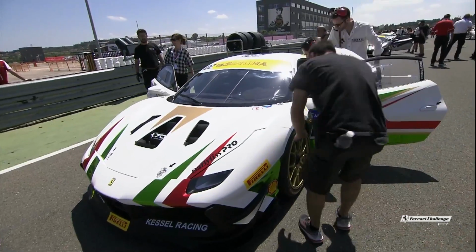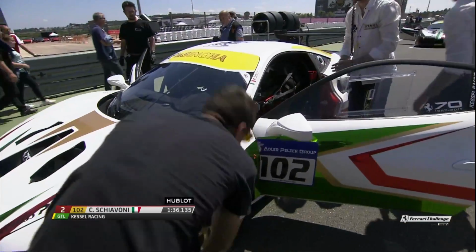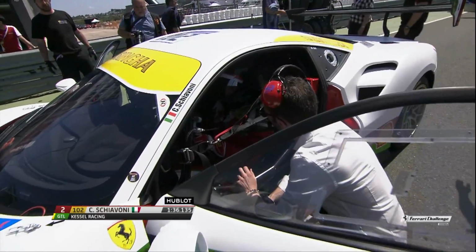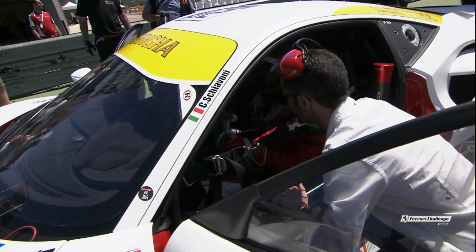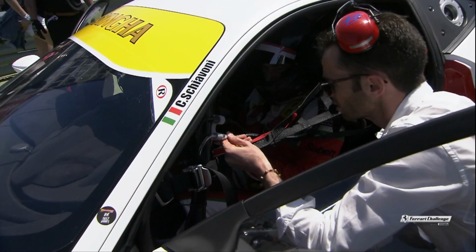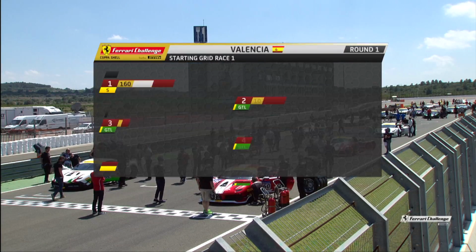As we look at Claudio Schiavone, who's going from P2 on the grid. Claudio Schiavone for Kessel Racing, and made his debut in the Ferrari Challenge last year, and looked very, very potent in qualifying. Sadly was pipped to the pole position by Johnny Lawson, who we'll see in just a few moments' time. And there you can see the 160 car.